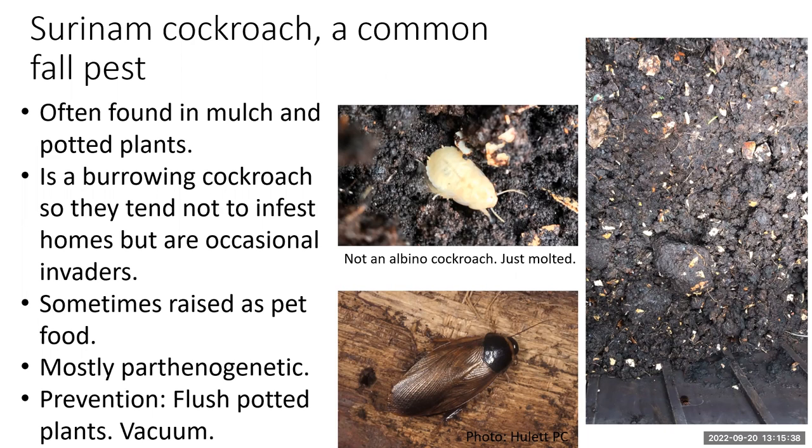What I do is just pick it up and throw it outside, because it's going to die inside your house. It's not going to live. It feeds on plant roots. In some cases, it can be a pest.